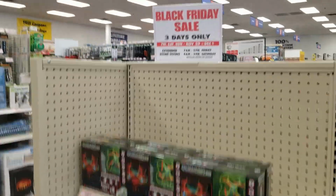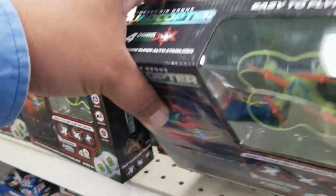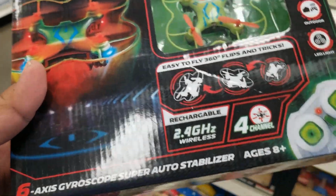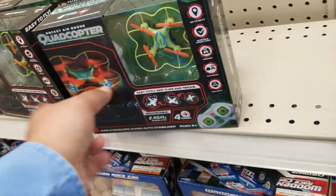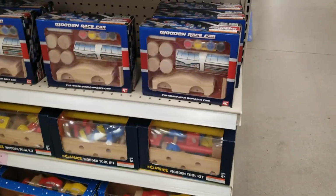And we got the new toys. This is the Black Friday sale, I guess. We got the new drones. If you like to pilot or fly drones, definitely a great item to have for yourself, or if you want to give it to your son, your grandson, whoever you want to give that toy. That's a great toy to give them.